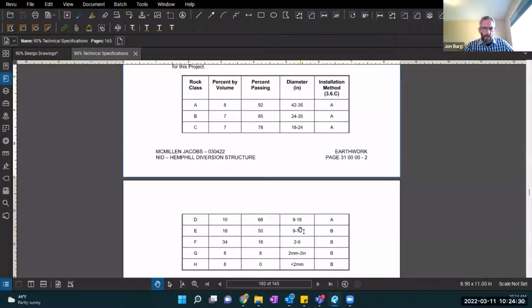And so the intention here is that half of those rocks get hand placed, and the other half, from 18 inches down to 2 millimeters, is material that will probably be placed out of an excavator bucket or wheelbarrows, or however the contractor is going to get that material out. And that's the material there.